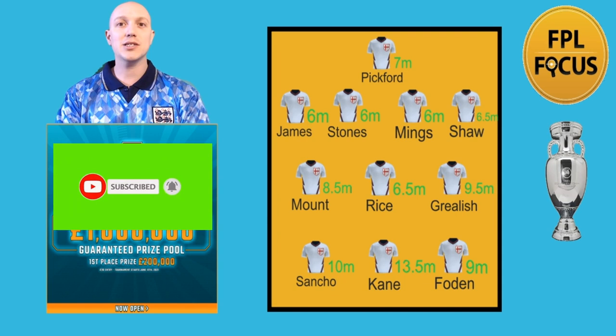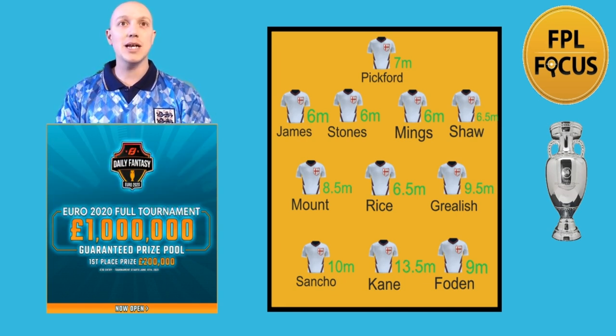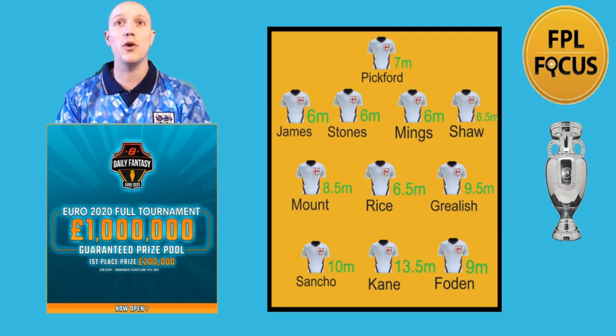So let's start off with England first, shall we? The predicted lineup for England is a very interesting one after seeing them play. Trent obviously going home, as we all know. I've opted for Pickford in there.